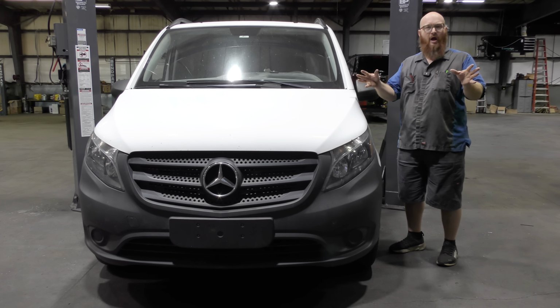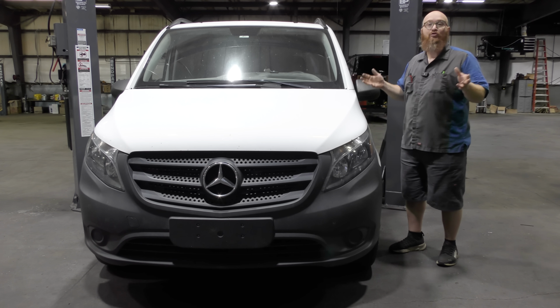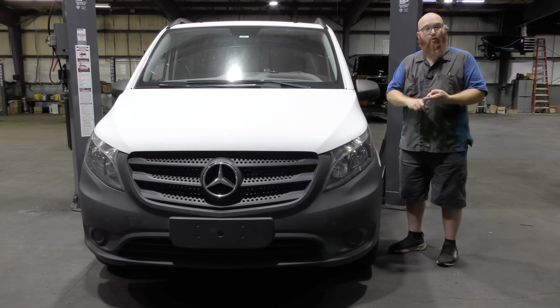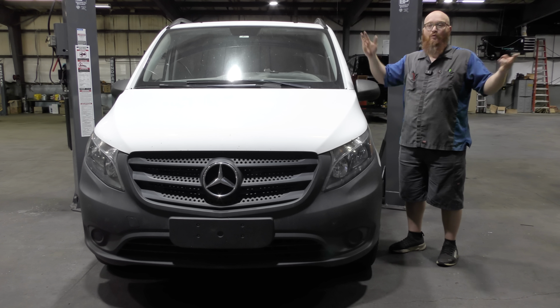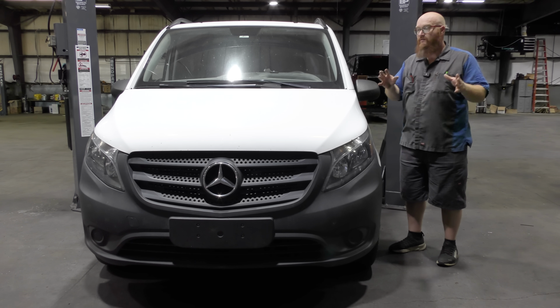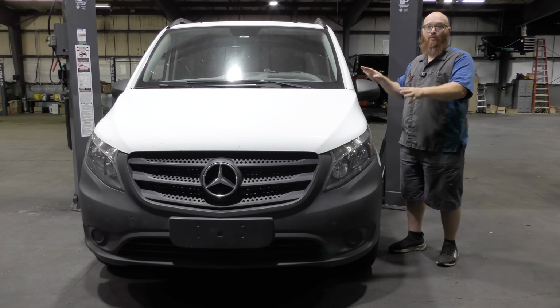So what else can you buy? If you're looking at getting a small utility van, again, do not buy a Mercedes Metris. Look for a Ram ProMaster or a Ford Transit Connect. They're not the best in the world, but they're better than this. There's tons of small utility vans out there to look at that is not this. Don't get one of these.